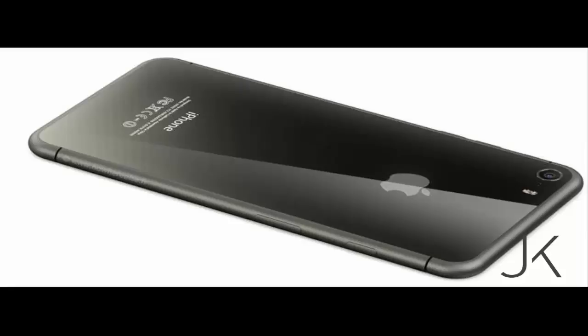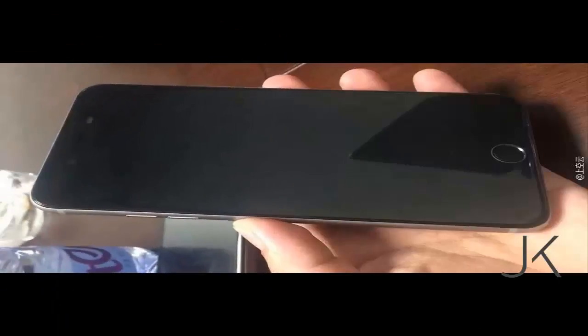iPhone 7: 32GB, $649; 128GB, $749; 256GB, $849. iPhone 7 Plus: 32GB, $769; 128GB, $869; 256GB, $969.